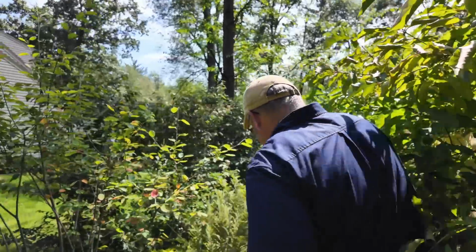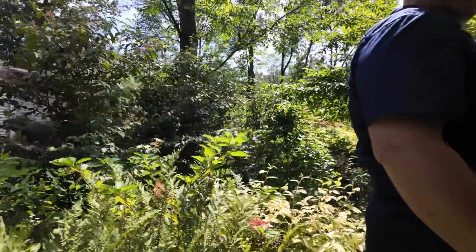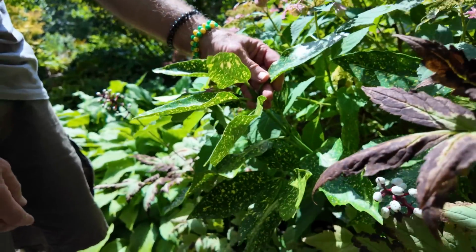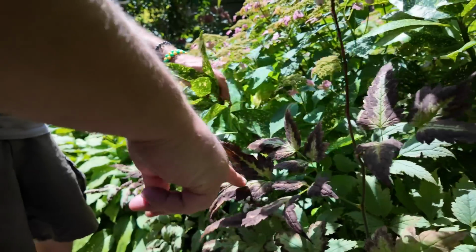And this is really cool. A couple of things here. This is Akebia japonica, a Japanese akebia, which is more of a house plant up here, but it survives. Sometimes it will burn back a little bit. Yes, isn't that cool? That is cool. And then what's this?